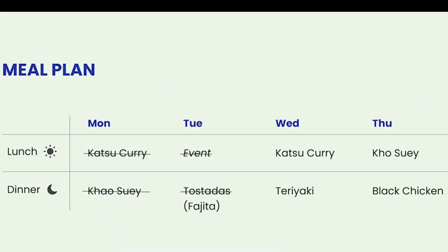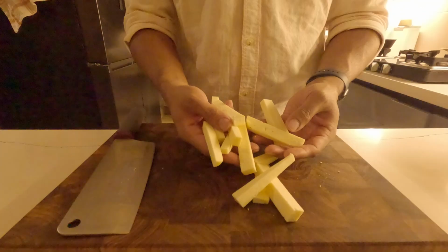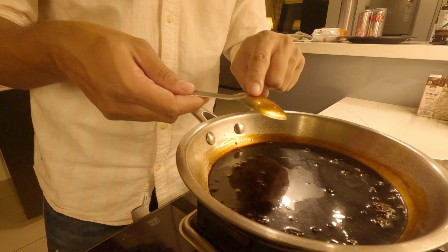On Wednesday, we revisited the Katsu curry for lunch, and it was around 7:30 when I wrapped up work and headed over to the kitchen to start preparing the teriyaki dinner. I began with some skin-on boneless chicken thighs that I seasoned lightly with salt. I also cut some paneer into long fingers like so and let it sit in a teriyaki sauce mix that I'd put together earlier. More on the sauce mix in a bit.